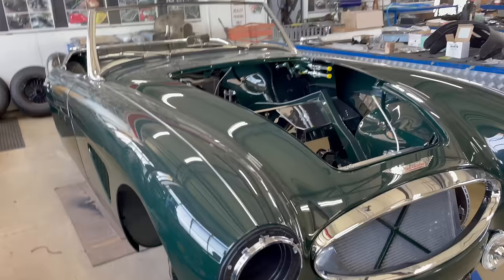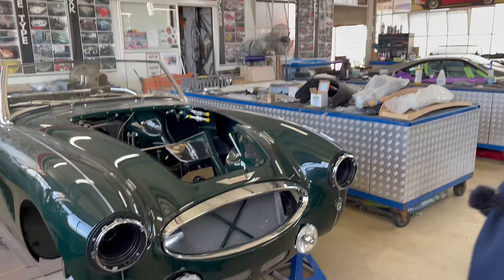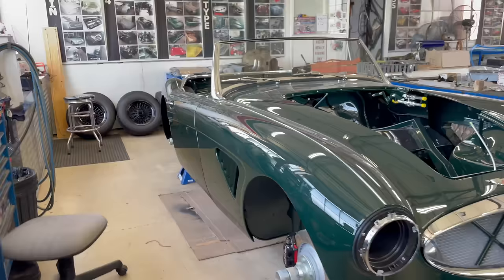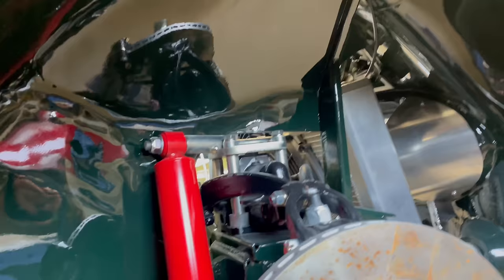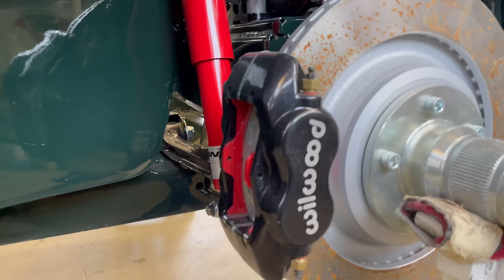It's going to get 7-inch wide wheels on the front, 8-inch on the back, in a black wire wheel. Rack and pinion steering, bigger brakes, coilover suspension front and rear. It's also got a limited slip diff with a quaife centre. It's going to have a straight cut 5-speed gearbox.